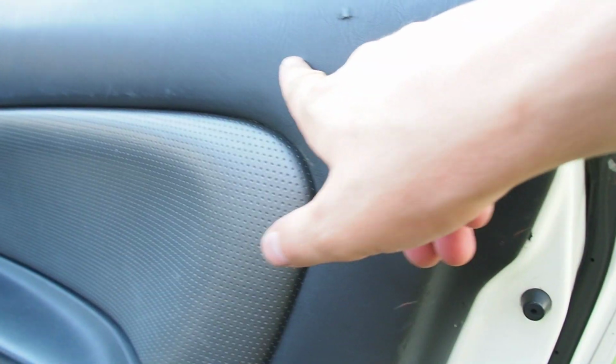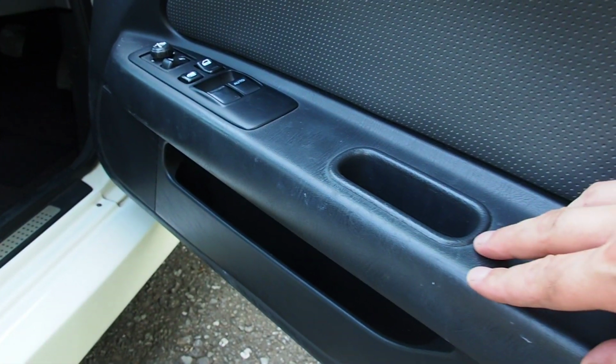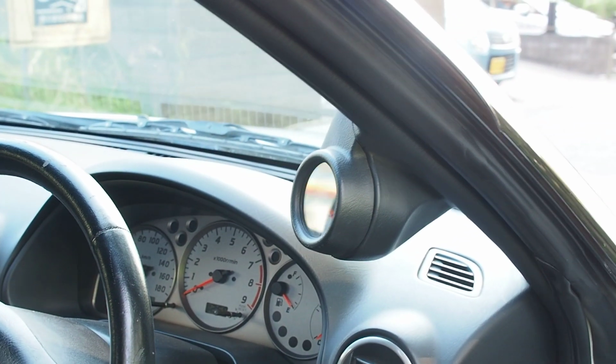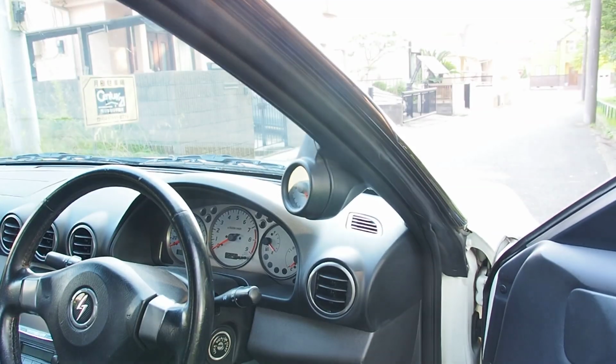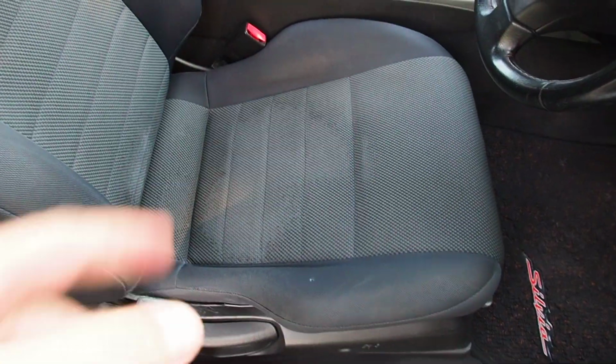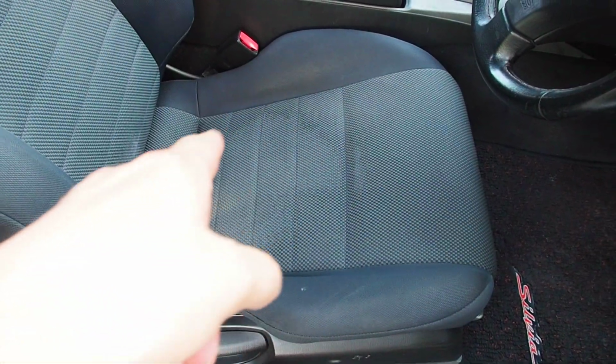The door card, you may have seen, has a couple of little damages like that. Some scratches here. Steering wheel is pretty good for being an original steering wheel, and that's an original boost gauge there in the A-pillar for this car. Seat has a little bit of wear that discolors it, so it kind of looks like a stain, but that's just wear in that area. I'll give you a closer look here.